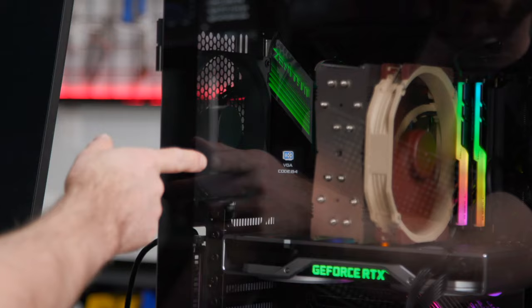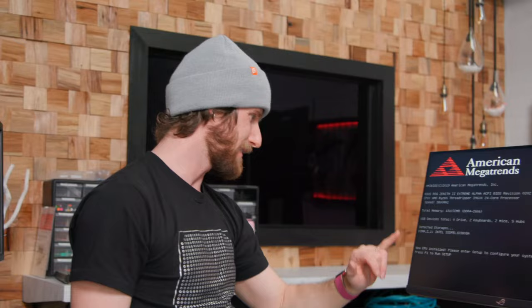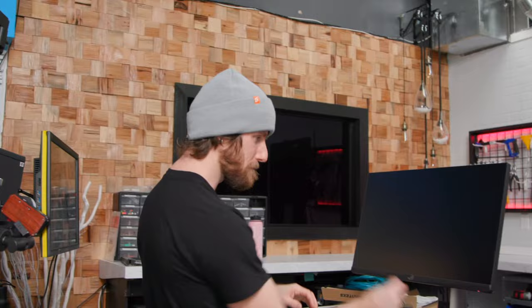Got it! All 128 gigs of RAM detected. SSDs picked up, F1 to run setup. Okay. Whew. So we're gonna go straight into XMP on our memory, and let's see if this thing boots straight into Windows here.